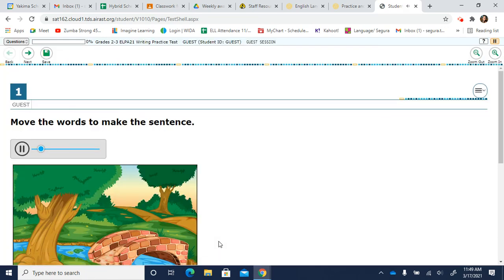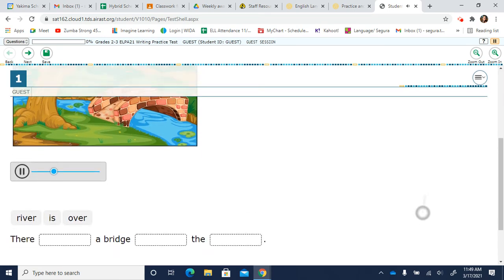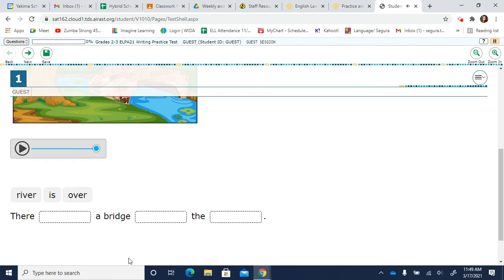And we're going to try to do the test. Put the words in order to make the sentence. There is a bridge over the river. So there, so I need is. I'm going to tap with both my fingers on the mouse pad and then drag it down. Is a bridge over the river. This is the drag and drop.